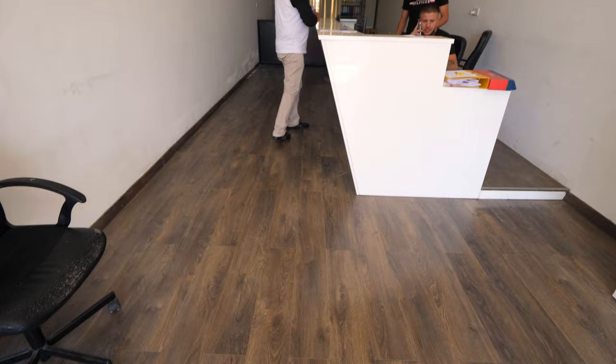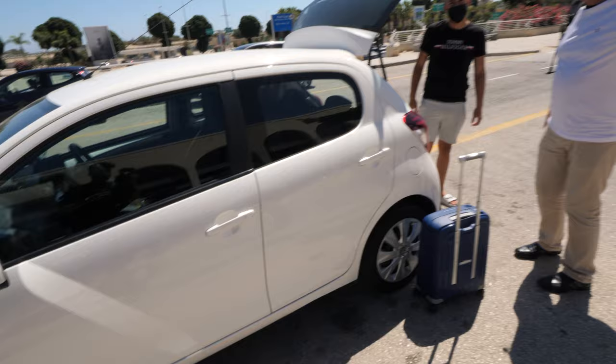The car that they picked us up in was the car that we're hiring for the week. It's not actually the one that we booked. We booked a Volkswagen and we've got a Peugeot. So a little bit random. We've taken lots of photos of the car just to play it really, really safe because this looks a little bit dodgy.